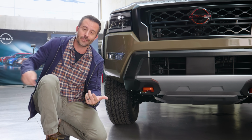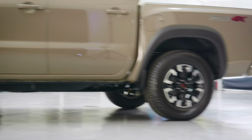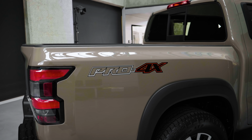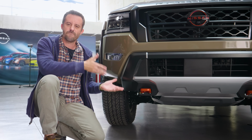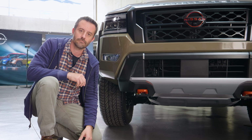Now, the Pro 4X also comes with things like Bilstein shocks and all-terrain tires, but also new for the Frontier this year is a Pro X version, and that gives you the Pro 4X four-wheel drive appearance on the two-wheel drive model. So you get the tough styling without needing, I don't know, the driven front wheels, I guess.